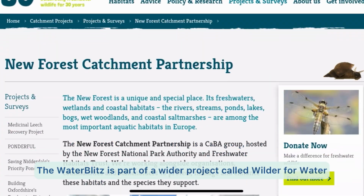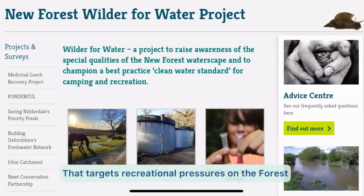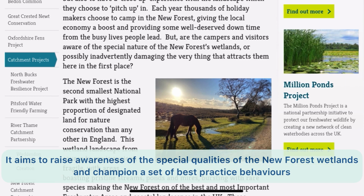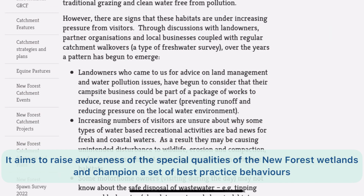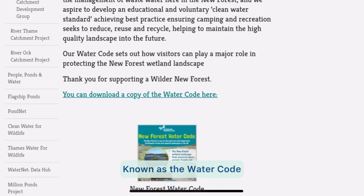The Water Blitz is part of a wider project called Wilder for Water that targets recreational pressures on the forest. It aims to raise awareness of the special qualities of the New Forest wetlands and champion a set of best practice behaviours known as the Water Code.